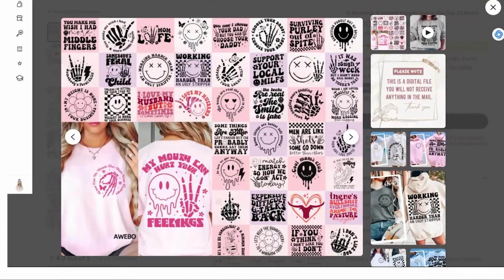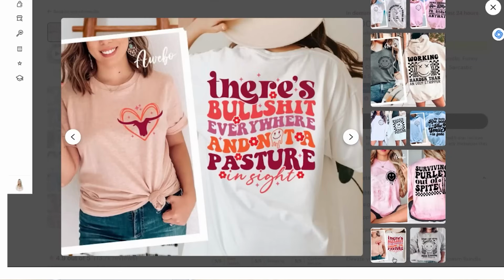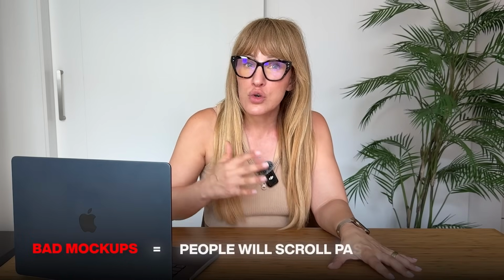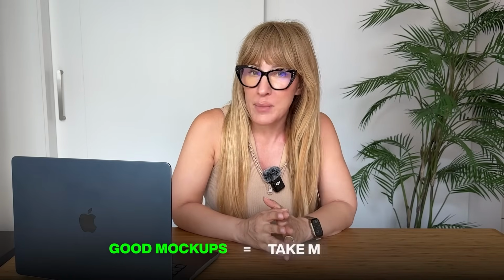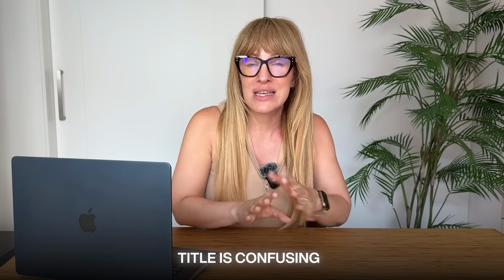Then thing number 2 is have easy to understand mockups. Nobody's buying your "trust me, it's amazing" energy, right? They want to understand what you're selling and not have to scratch their head to get it, because bad mockups mean people will scroll past your listing, and good mockups mean take my money. Really, it's that simple. So get this right and you're already ahead of 90% of Etsy sellers who think they need Etsy ads to help them fix an average listing. Spoiler alert, Etsy ads are not gonna help you get more sales if your listing doesn't have, well, understanding demand, doesn't have a good mockup, and the title is confusing. You need to make sure it's as clear as possible and it stops the feed on Etsy. That's what's gonna help you get more sales.